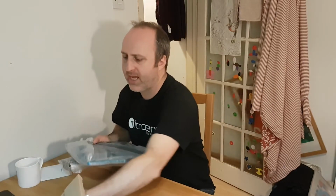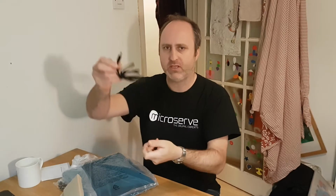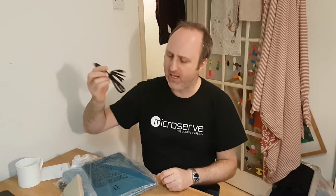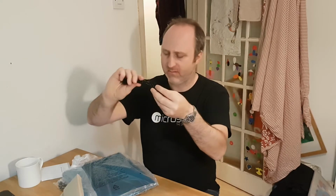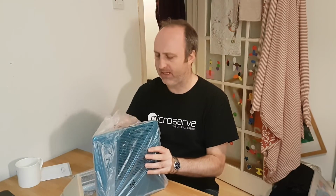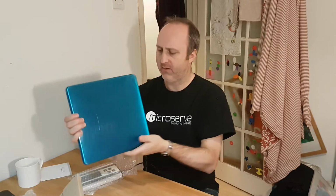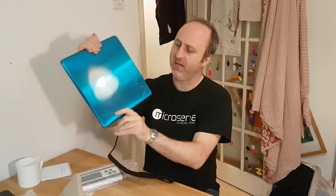So what you get, this looks like a USB power supply, so you can plug it into your normal USB connector and power it up from there. So that's quite handy. But you don't actually need an external power supply, it actually works off a 9 volt battery. Okay, so you get a big plate, which is quite hefty.